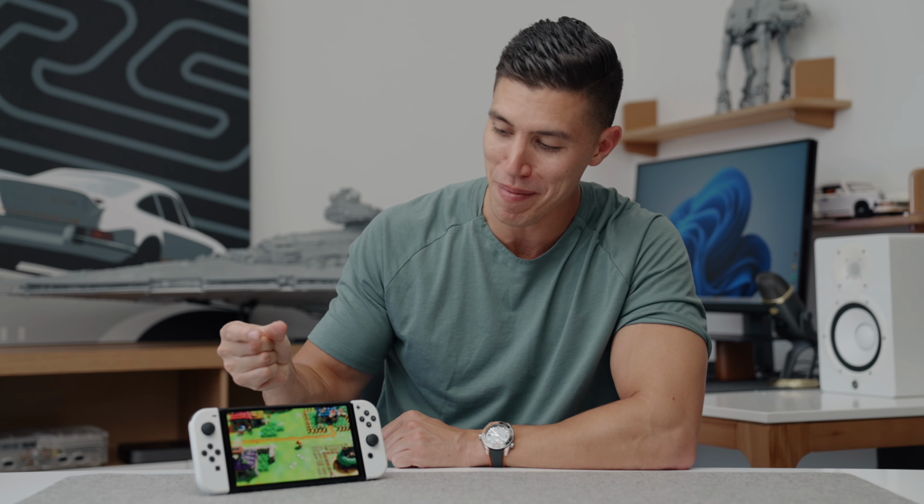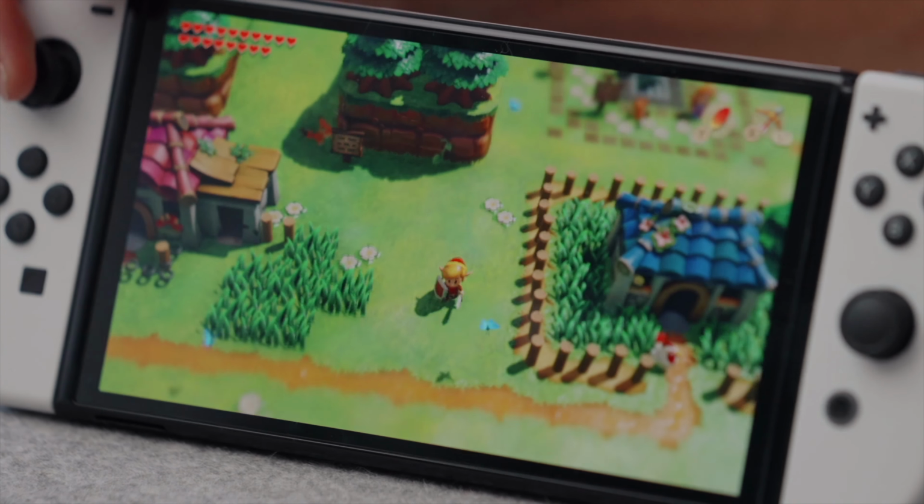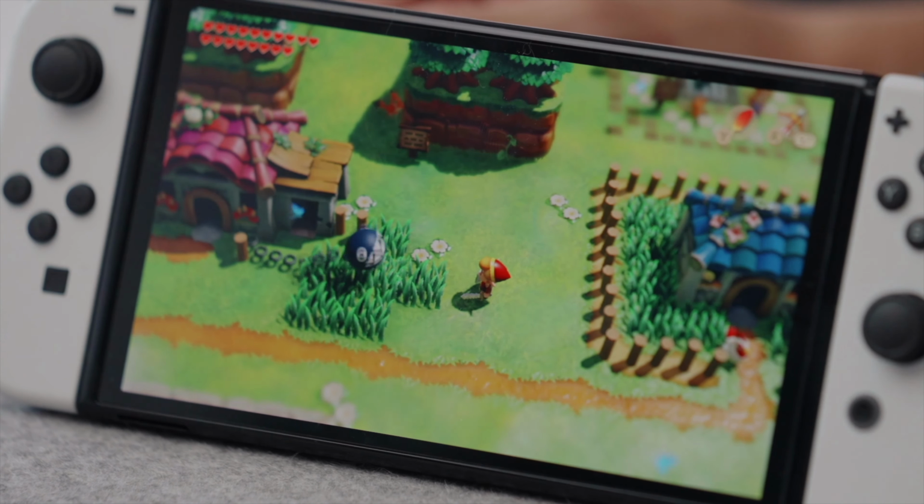They've made a remastered version. There's just something so cute about this game. It's so nice. The graphics are sweet. It's a game that I've completely crushed and would definitely recommend to anyone, not just Zelda fans. Play Link's Awakening.